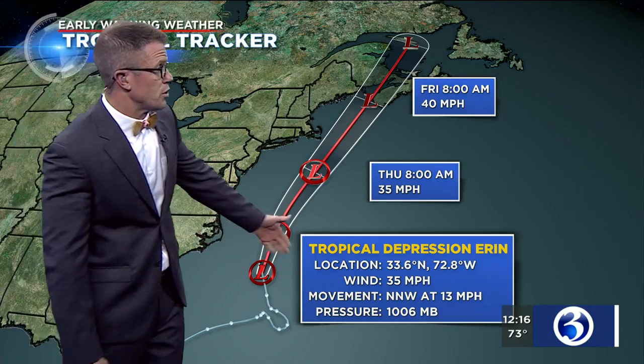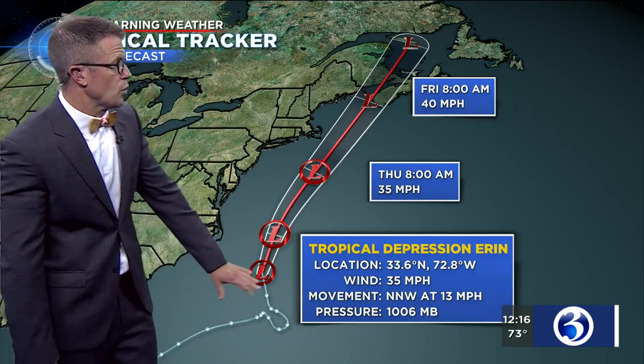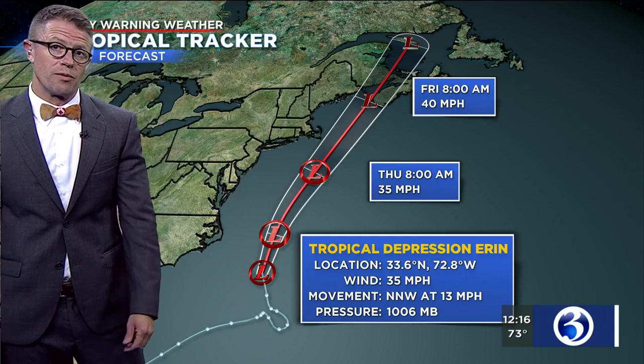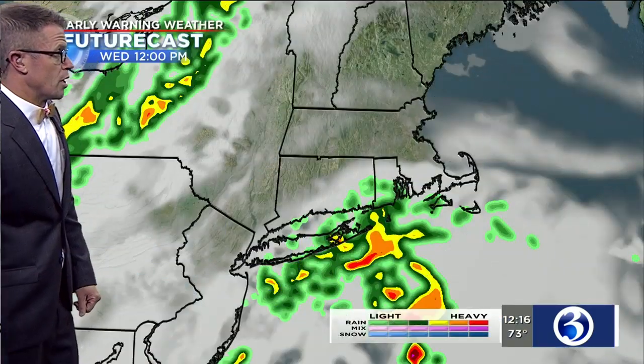So with regard to Tropical Depression Erin, this has weakened a little bit from tropical storm status this morning. Sustained winds are at 35 miles an hour. It is moving to the north-northwest. You can see how the storm certainly keeps well offshore from the east coast. However, for Atlantic-facing coastline, we'll get rip current concerns, rough seas, larger swells, and again, the moisture from this gets pulled into southern New England to interact with that approaching storm system.